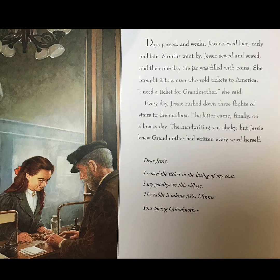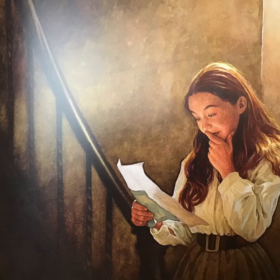Days passed and weeks. Jessie sewed lace early and late. Months went by. Jessie sewed and sewed. And then one day the jar was filled with coins. She brought it to a man who sold tickets to America. "I need a ticket for grandmother," she said. Every day, Jessie rushed down 3 flights of stairs to the mailbox. The letter came. Finally, on a breezy day. The handwriting was shaky, but Jessie knew grandmother had written every word herself.